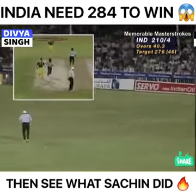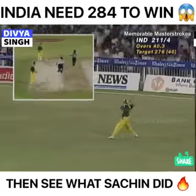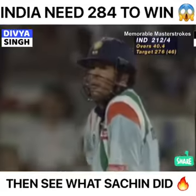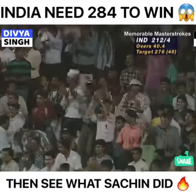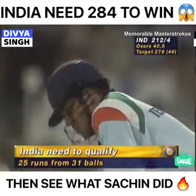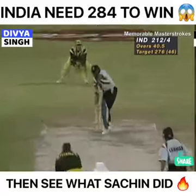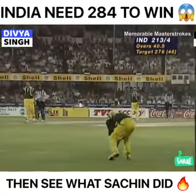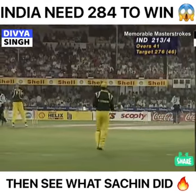Again into the gap on the onside. There's a sweeper back there. Tendulkar coming back for the second. Beautiful running. In comes the throw. Comfortably home. Boy, what an innings this has been. Another single, and he's kept the strike. That's the end of the over. 213 for 4.